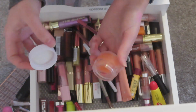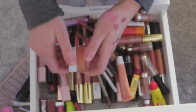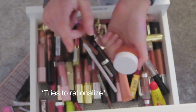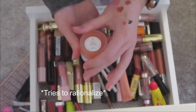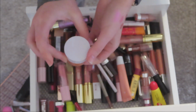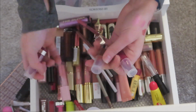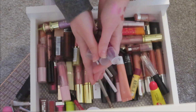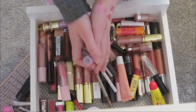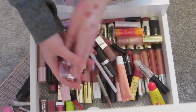This lip scrub from ColourPop, I really like this one. It's the peach flavor, and it smells amazing, and it tastes good too. Really probably shouldn't eat it, but if it gets on your lips and then somehow gets in your mouth, it's fine. It's the Bellini BB one, and it's so good. These are from Clinique, and honestly, they're just really messy. The lids come off all the time and make a disaster in my drawer. So I'm probably just gonna get rid of them just because they're annoying. So all 5 of these can go.